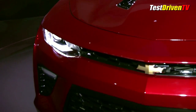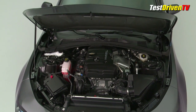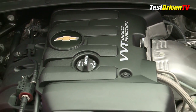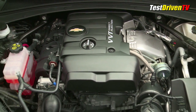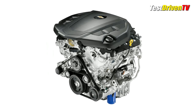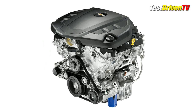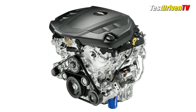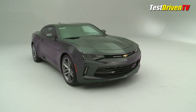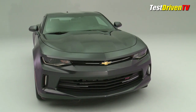Three engines will be available, starting with a 275 horsepower 2-liter turbocharged 4-cylinder, which Chevrolet says will offer more than 30 highway mpg and hit 0 to 60 in well under 6 seconds. The mid-level V6 is an all-new 3.6-liter mill with direct injection this year and cylinder deactivation, which should make it both efficient and powerful with 335 horsepower. Both the 2-liter and 3.6-liter engines will be available with a 6-speed manual or a new 8-speed automatic.